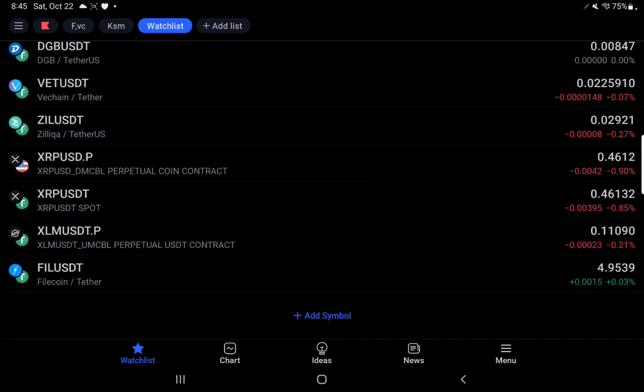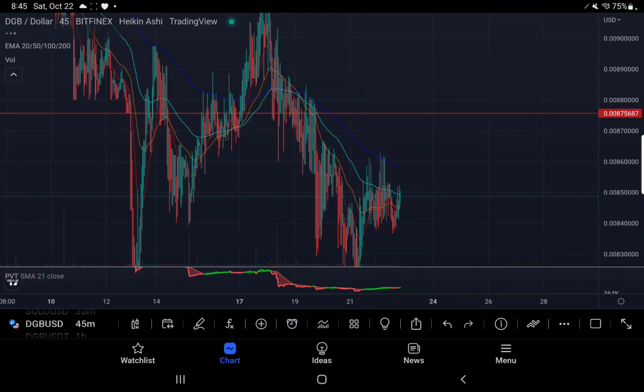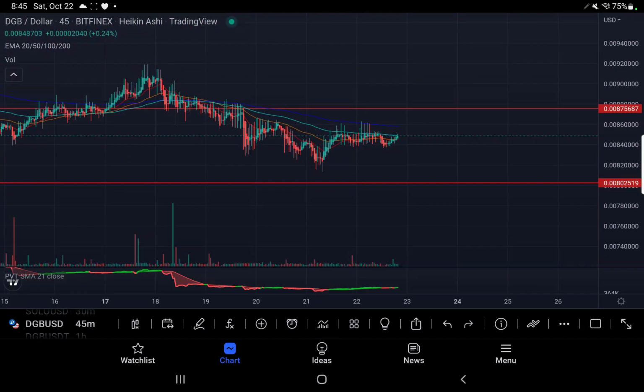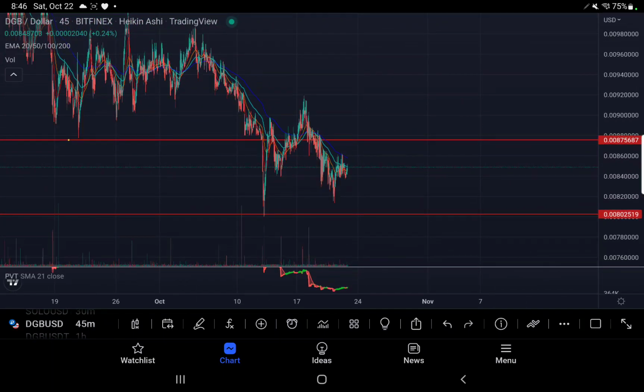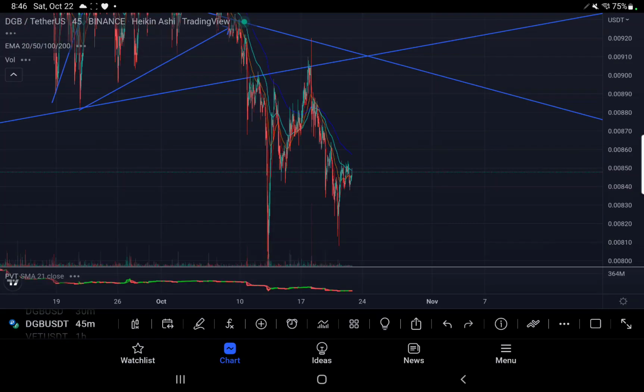And then DGB, and then I'm going to end this update at 20 minutes now. Wow. DGB is likely coming up to 0087. It's just that easy. 0087 is the resistance. 0080 is the support. I have it just layered in there for everybody to see. But that's where it looks like it wants to come this week.